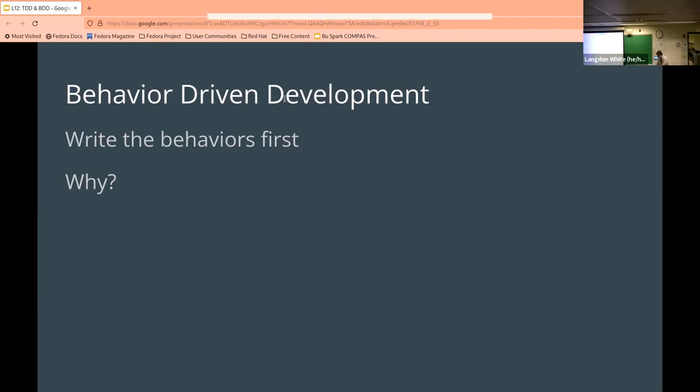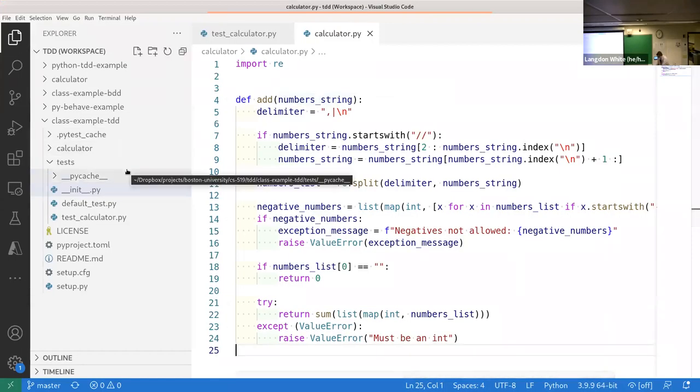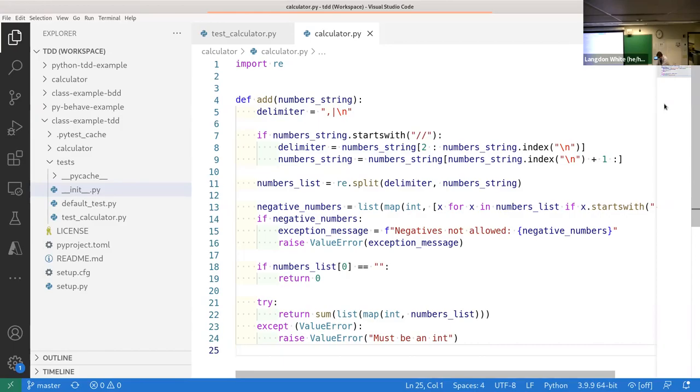Same exact model, except... why can I never figure out where the mouse is? I need to make a monster cursor or something. Let me just grab the... oh, here.